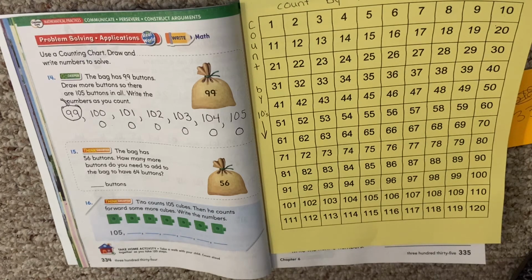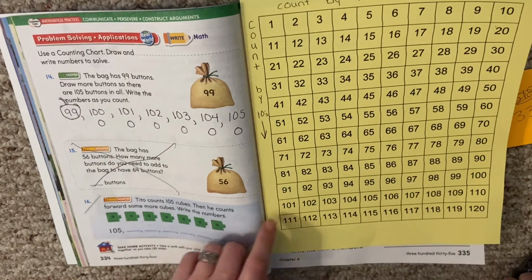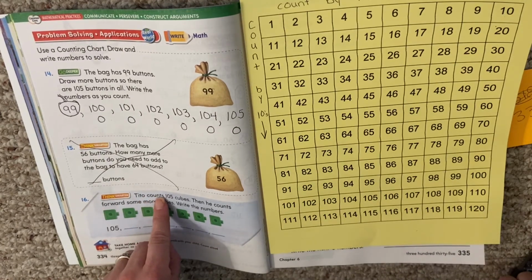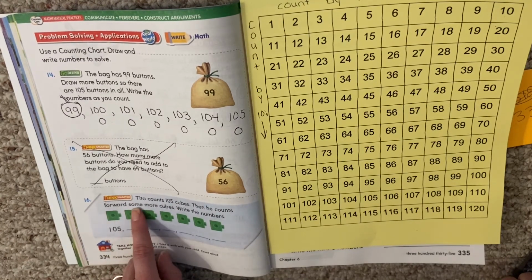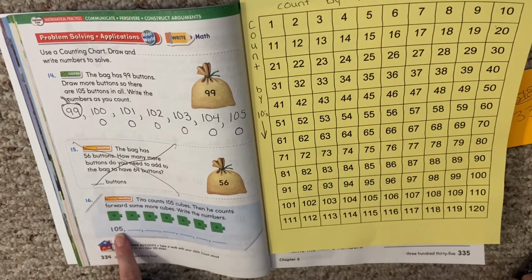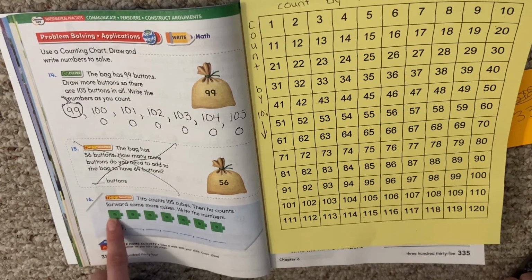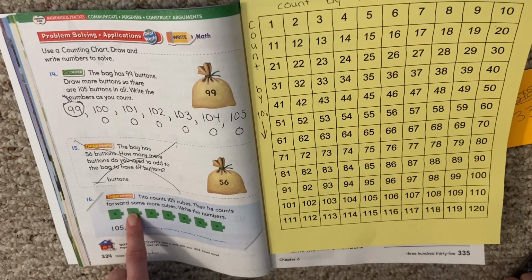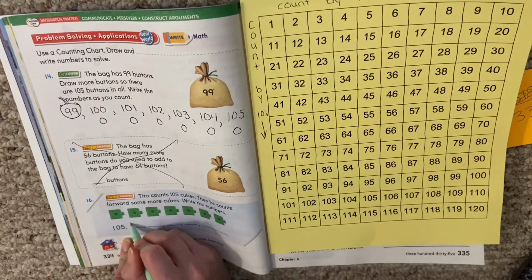All right. We're going to skip number 15. We're skipping that for right now. Look at the bottom one. Tito counts 105 cubes. Then he counts forward some more cubes. Write the missing numbers. So they want us to start at 105 and they want us to count on one more. So if this is 105, that would be 106.